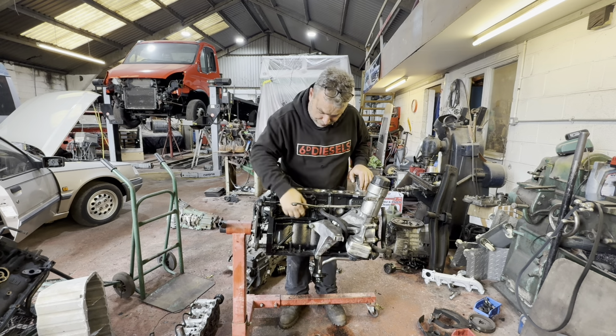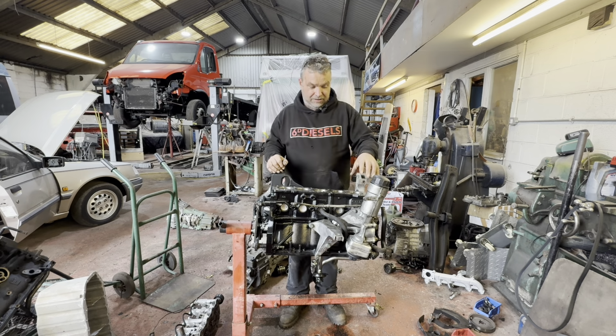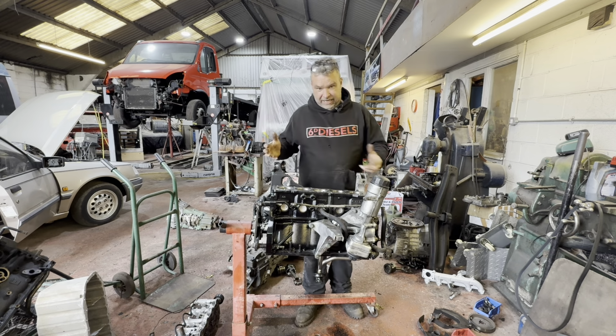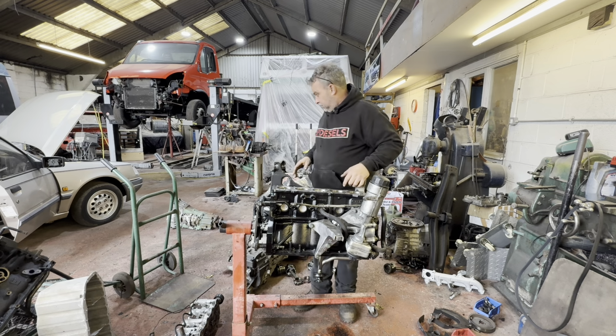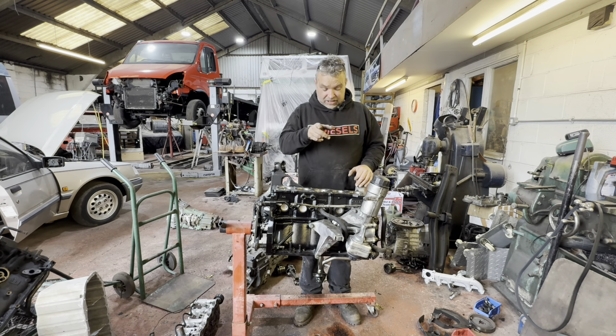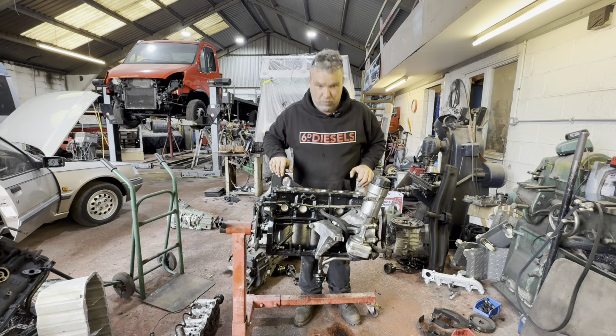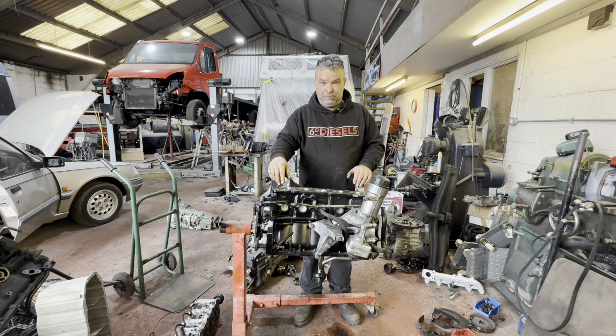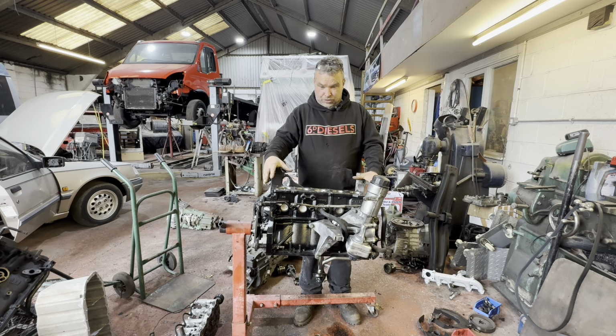We've given the block a bit of a spruce up when it was stripped down, cleaned all the accessories up, so all the mounting brackets. This is the pump mounting bracket, and then obviously we have the gaskets there. I am about to start getting into it, but I am waiting on the delivery of one part, which is a brand new sump gasket, which has sort of brought me a bit to a halt.